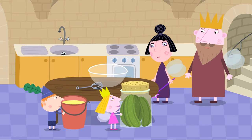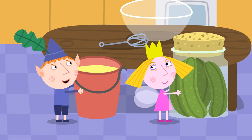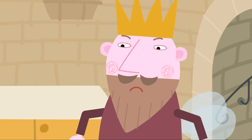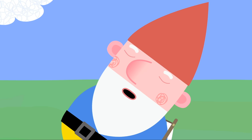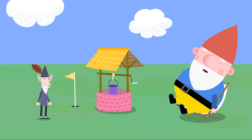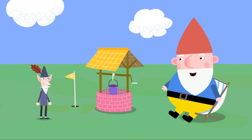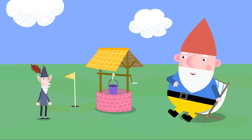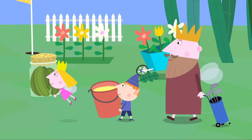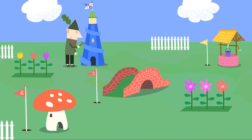Nanny, remember that Mr. Gnome needs plastic flowers too. Plastic flowers? They go with the windmill. Windmill? I'd better see what this gnome is up to. Oop. Arr. Thank you, wise old elf. I couldn't have done a better job myself. Ooh, look! A pretty bridge. I can see you've certainly been working hard, gnome.